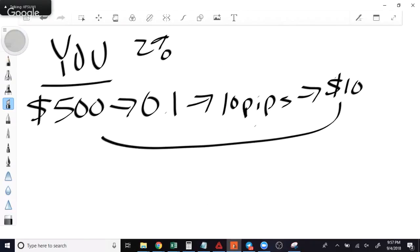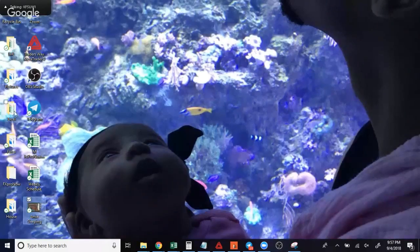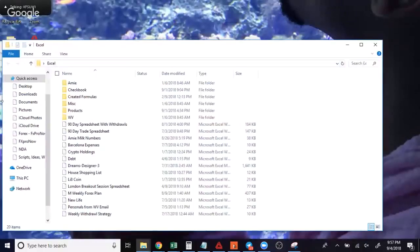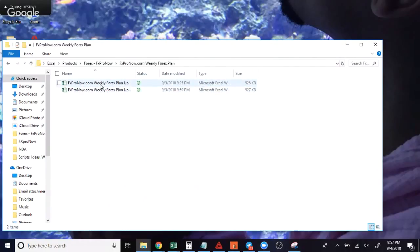And what's going to happen is it's going to grow that account over time, slowly but surely. So this is how you'll be able to grow your account using this system that I've created, where you can build up your account over time.